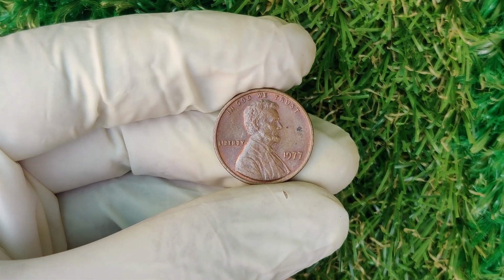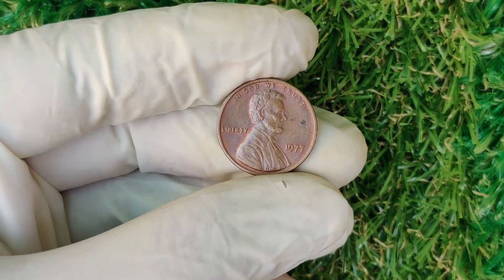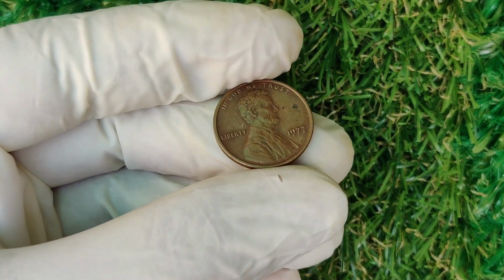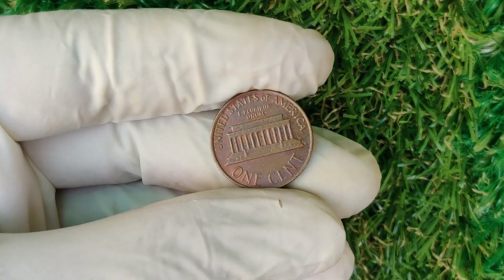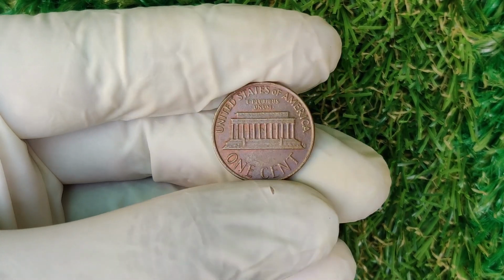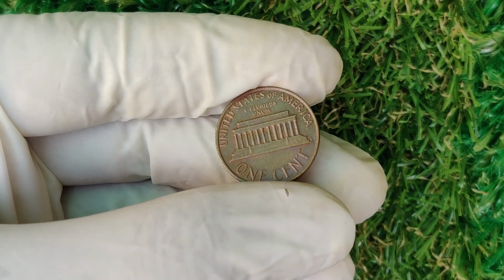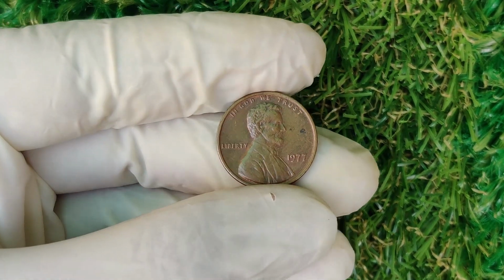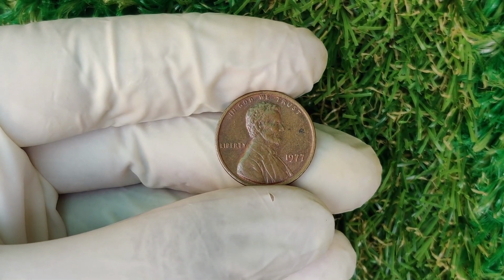So how can you tell if you have a valuable 1977 penny? First, check the mint mark under the date. If it looks unusual, misplaced, doubled, or distorted, you might have something valuable. Next, inspect the coin for any signs of doubling or extra details in Lincoln's portrait or the lettering.